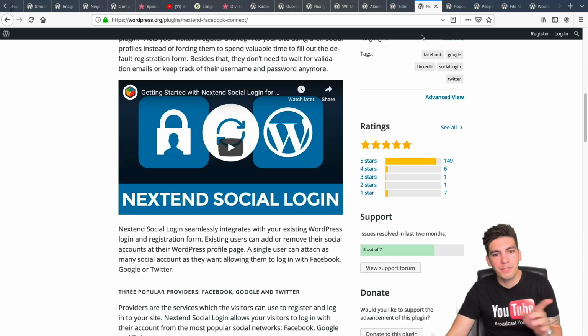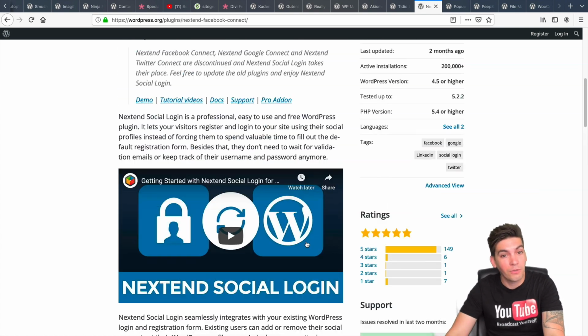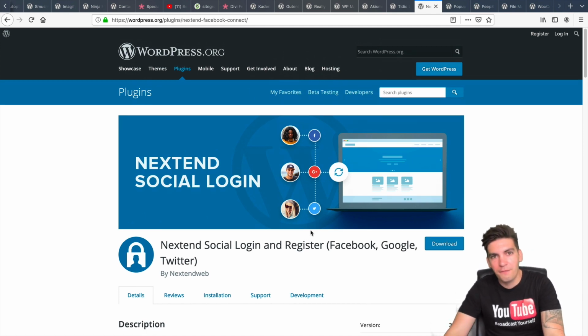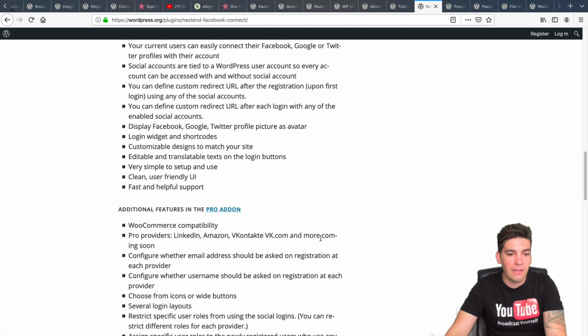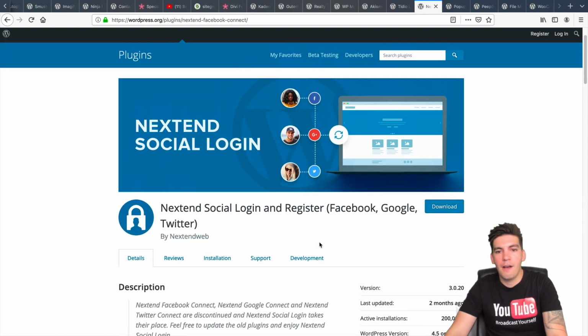So, yeah. Anyways, Nextend social login will basically allow people to log in with their favorite social network. So if they're using Facebook, now they should change this. Google Plus is dead. So don't have Google Plus on there. It's gone. But if you're using Twitter, LinkedIn, Facebook, what's that one Russian website, VK or something like that, I'm not really sure, you can go ahead and download this plugin. It is a great plugin to have on your websites. Social logins are always good to have, so be sure to check out Nextend social login.